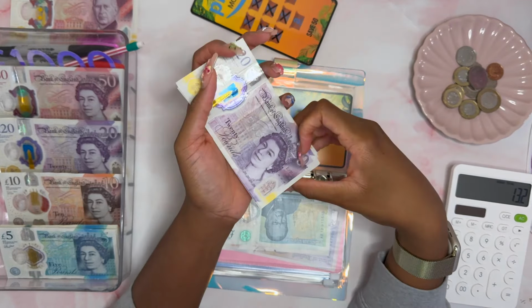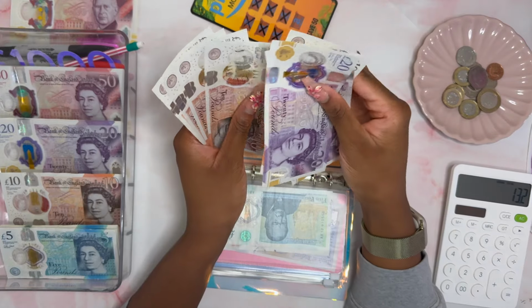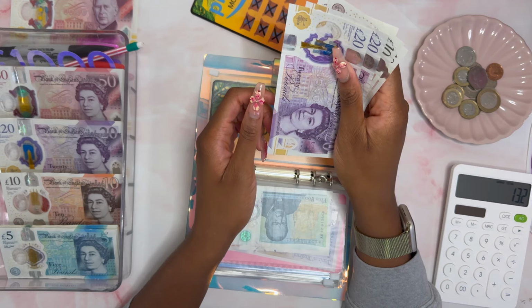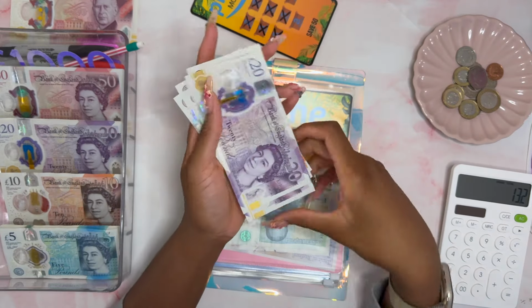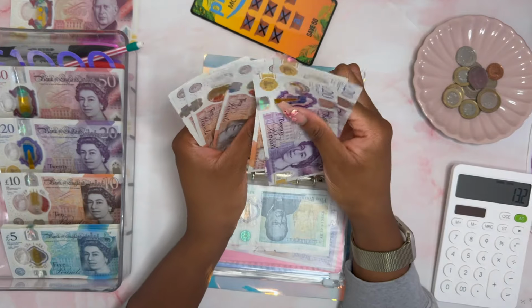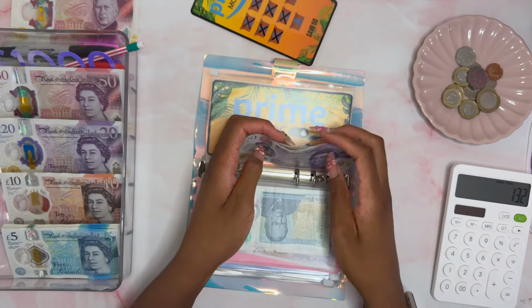Okay, so in Prime, we've got 20, 40, 30, 50 even, 60, 70, 80, 90. Yeah, it must be. I can't be putting in £5 next month. It's 95. I'm just gonna go for it. I'm just gonna put in a £5 in. So 20, 40, 50, 60, 70, 80, 95. Another one done.